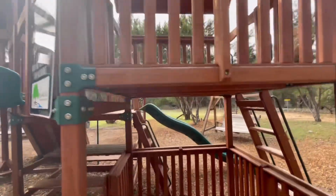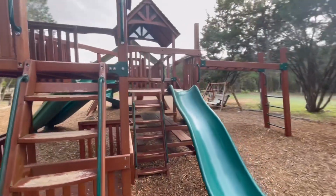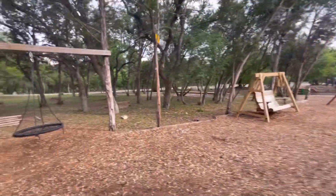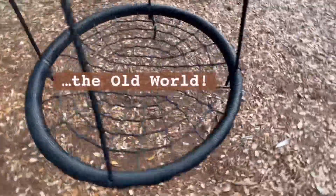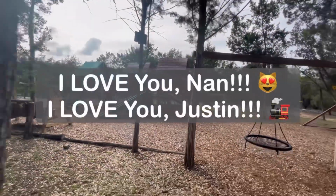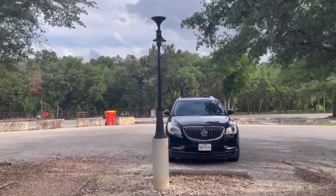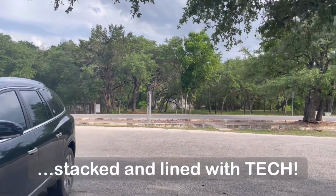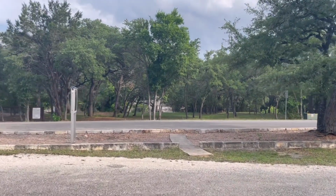All right, yeah, this is the heart of Wood Creek. Wood Creek North, to be exact. All right, let's go look for some fossils. Let's get an up close view of the old world now. Shall we? Love you, Nan. Love you, Justin. We're gonna find all kinds of treasures. I guarantee you. This place is just staggering in what it reveals. It's massive. It's excessive.